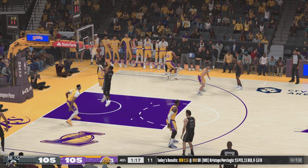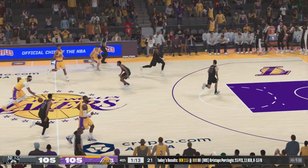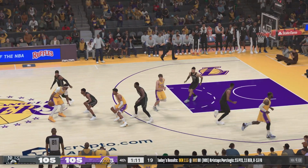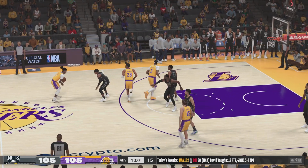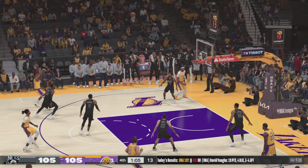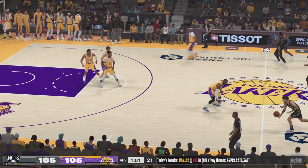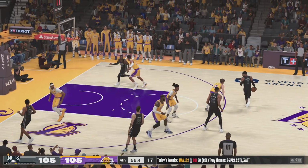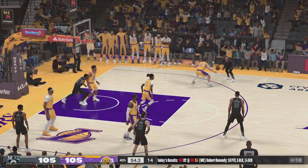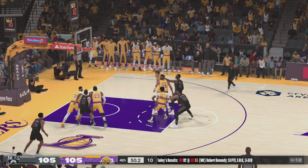Here's Westbrook. The shot comes out. Good work defensively by Russell. Davis finds Russell. Hachimura outside. And that misses. That would have put him up. The Nets shooting only 29% since the fourth quarter began. Westbrook outside. Here's Randle. It's in!